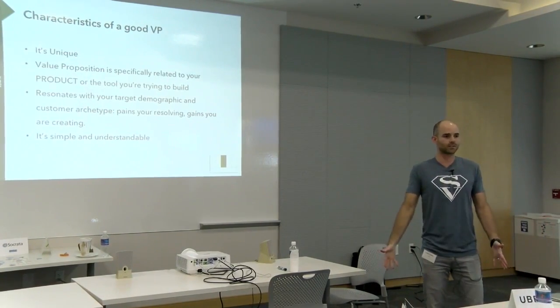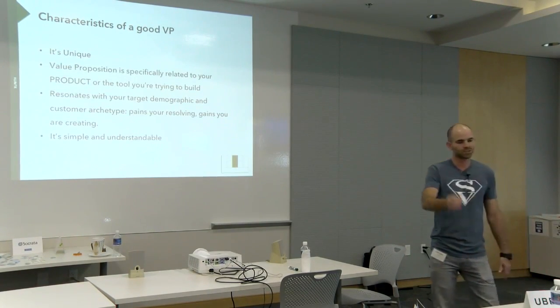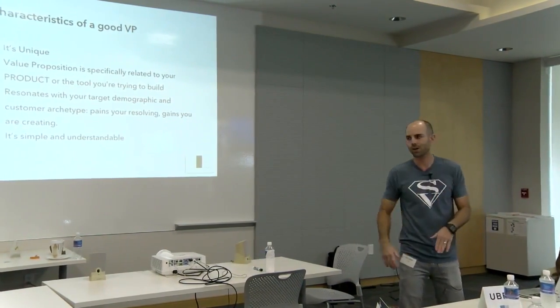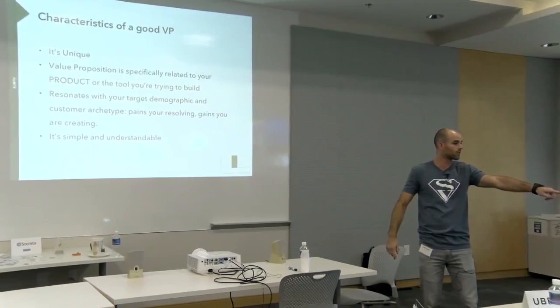All right, so the characteristics of what a value proposition entails, what is good? How do you know that you're there? It's got to be unique, okay? The value proposition is specifically related to your product and the tool that you're trying to build, and it needs to resonate. And how do you know if it resonates? Not a rhetorical question. How do you know if it resonates?